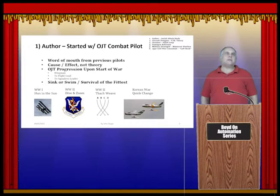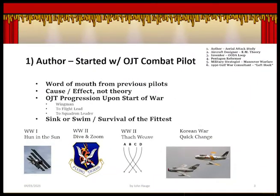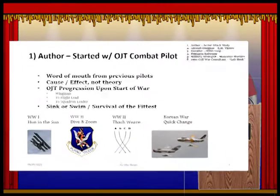During the war, pilots learned through trial and error as they worked their way up from wingman to flight lead. Those that did not get shot down became expert combat pilots. There are rules of thumb that were passed down, like beware of the Hun in the sun from World War I. In World War II, there was the tactic dive and zoom that Claire Chennault used with the Flying Tigers. The Navy pilots were taught the Thach Weave tactic to allow one's wingman to get behind an enemy Zero.